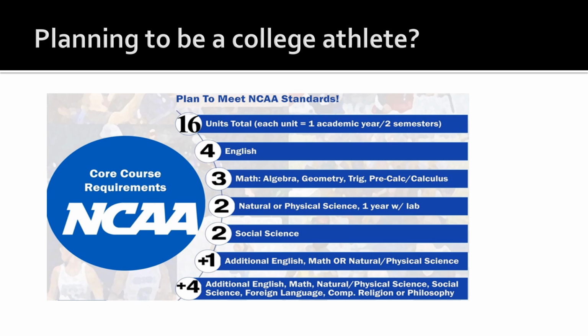Are you interested in being a college athlete? If so, it's very important for you to become familiar with the NCAA core course requirements. I would encourage you to go to the NCAA Clearinghouse website to review that information, but here is a snapshot of what is required for meeting NCAA entrance requirements.